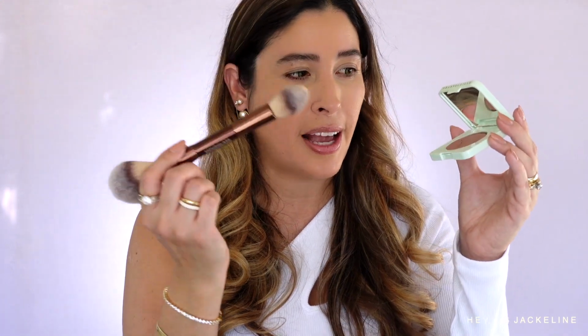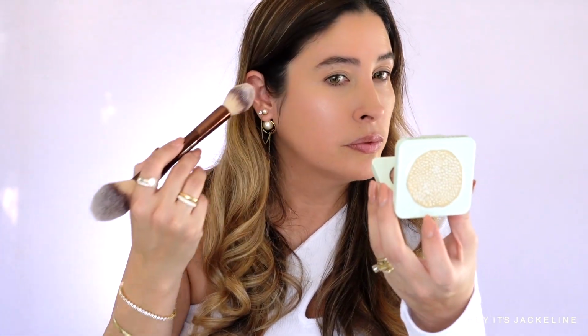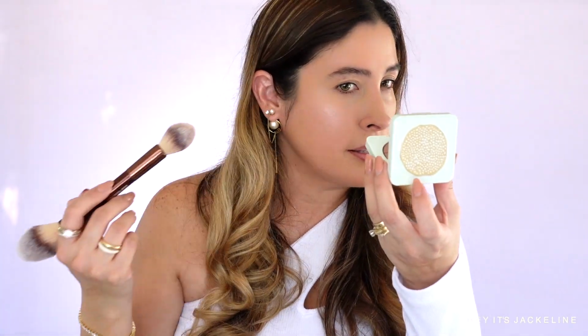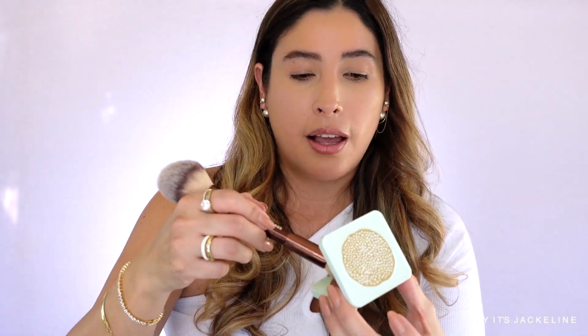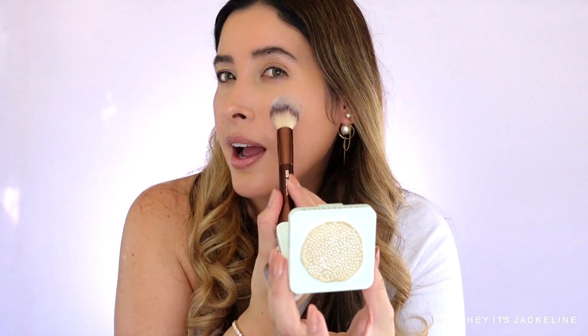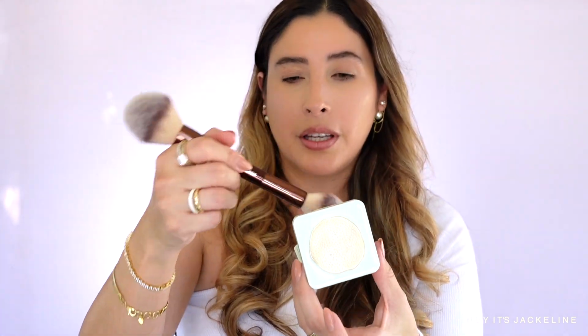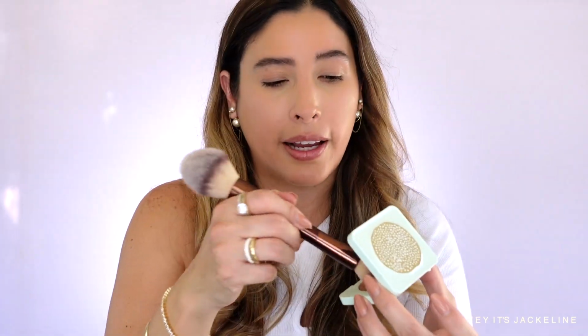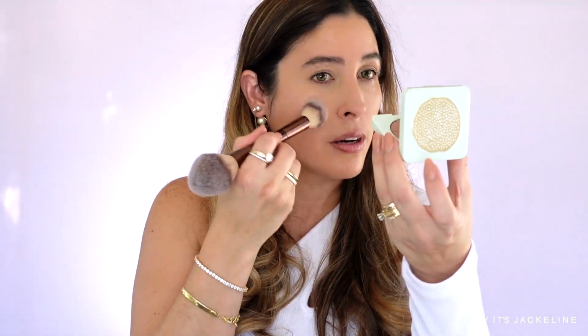And I'm going to use this Hourglass double-ended brush, just going very gentle. Okay, this blush actually looks a little bit more like a subtle highlighter, or actually a luminizer. There is just a little bit of glow, and I don't find that it has a ton of pigment. A little bit here on the tip of the nose.